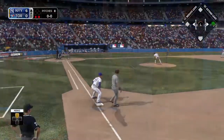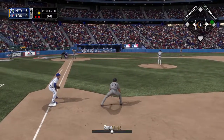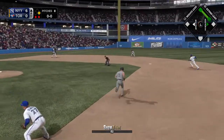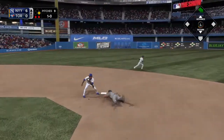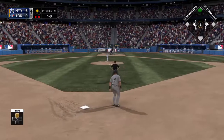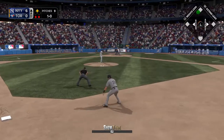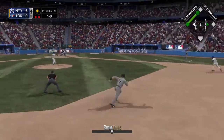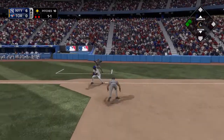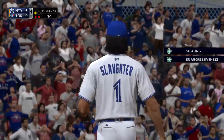Stepping in, Paul Goldschmidt. It was a walk in his last trip. He's set, and the pitch. Pitch inside. The throw is not going to get him as he swipes second. And the runner's breaking for third. In there, now the throw. Not in time, as he just does get in there ahead of the throw.